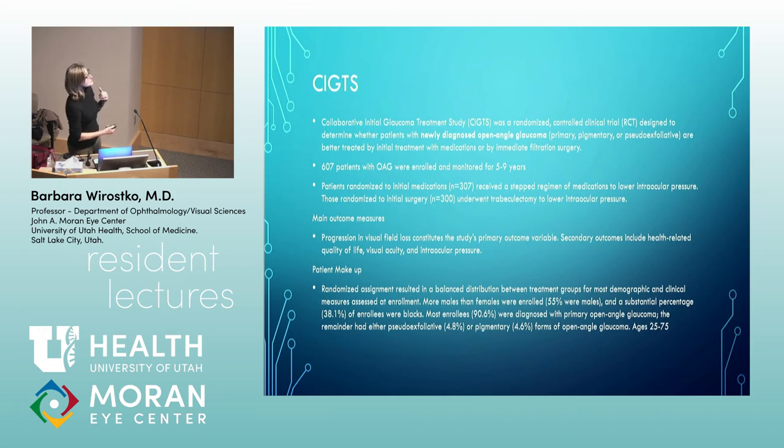There was no restriction; they could use whatever was available in terms of IOP-lowering agents as well. Progression in visual field loss constitutes the study's primary outcome variable. Secondary outcomes include health-related quality of life, visual acuity, and intraocular pressure.